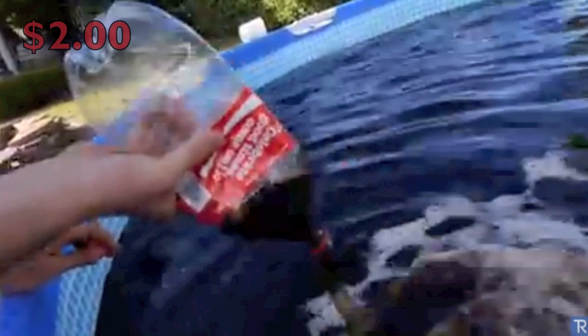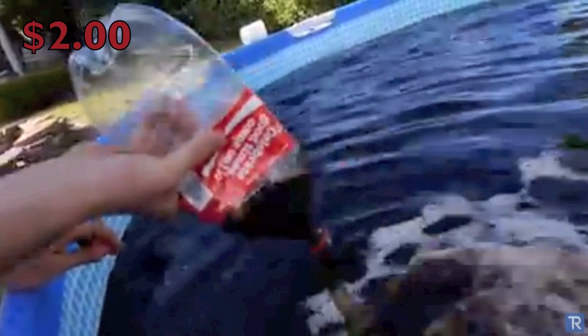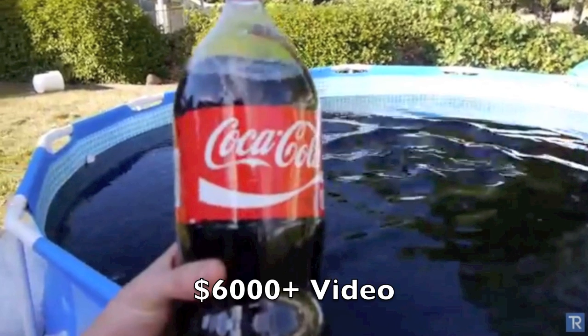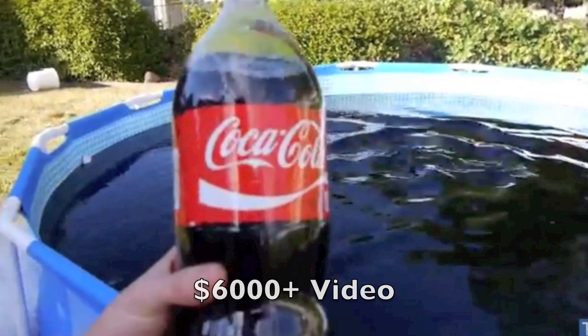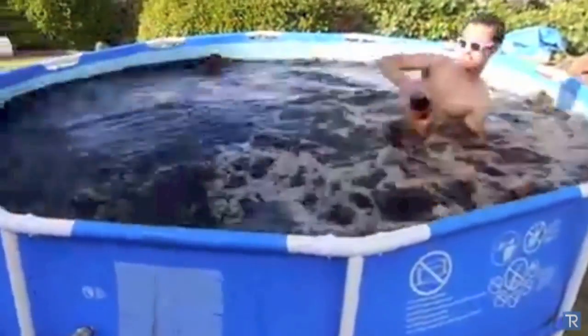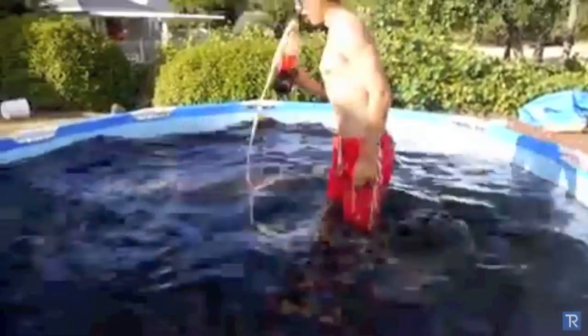Math time. Alright, for simplicity's sake, we'll just say that a bottle of Coke is $2. So it takes 2 bottles of Coke to make a gallon, and that's a 1,500 gallon pool, which means he's going to need 3,000 bottles of Coke to fill this thing up. Factor in that $2 a bottle, and you've essentially spent $6,000 on Coke. This is the definition of having fuck you money. And of course, once you fill it up, you gotta swim in it, right? And kids in Africa could have eaten that pool.